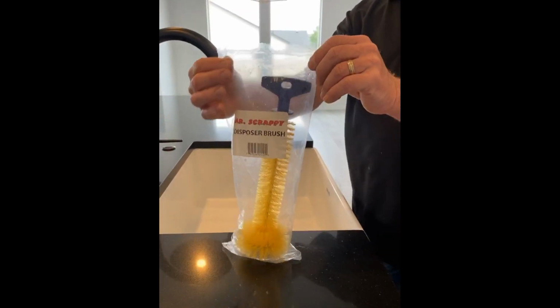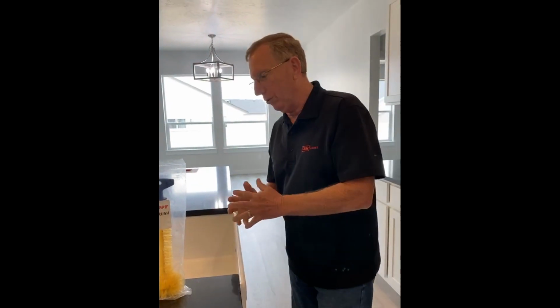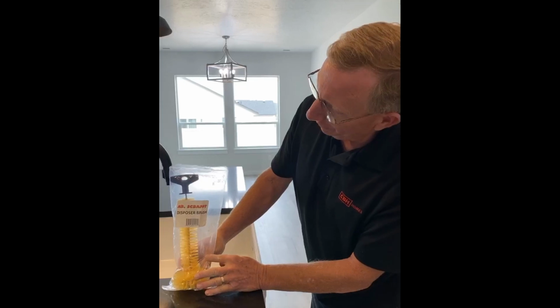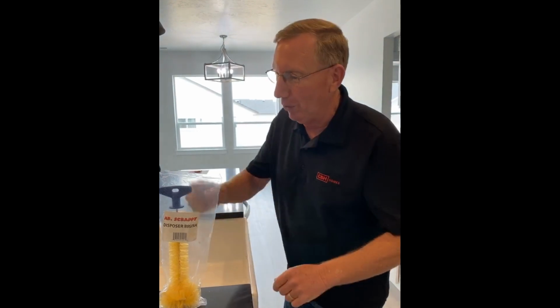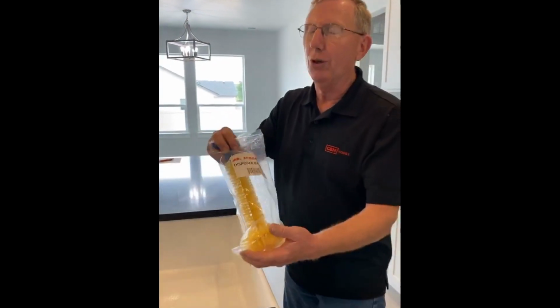Ironically enough, my wife ordered something online for our garbage disposal, and it is called Mr. Scrappy Disposal Brush. I'll be honest with you, I've never seen one before in my life. When that showed up yesterday afternoon in the mail, I said, honey, can I borrow that? Yes, why? Well, I'm doing this little gig tomorrow on a show, and we're going to do something about garbage disposals. She says, go for it.